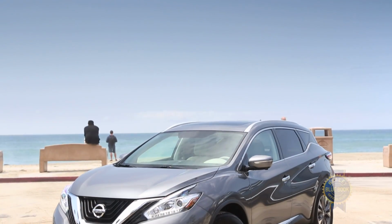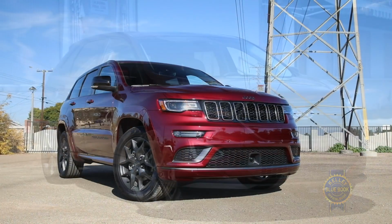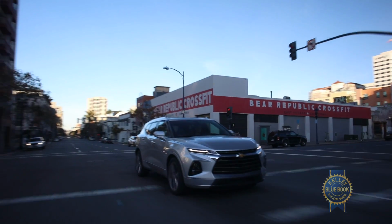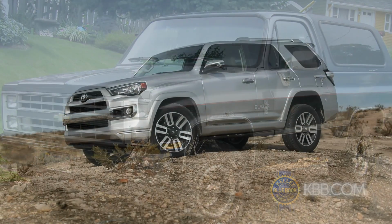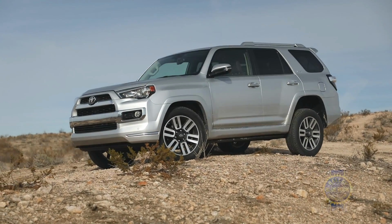Filling out the two-row midsize SUV field are the Nissan Murano, Ford Edge, and Jeep Grand Cherokee. Each has their strengths, but none match the audacious style of the Blazer. If, on the other hand, you want a hardy body-on-frame SUV to go tearing through the underbrush, either find a used Blazer on KBB.com, plug, or a Toyota 4Runner, aka the last of the old-school midsize SUVs.